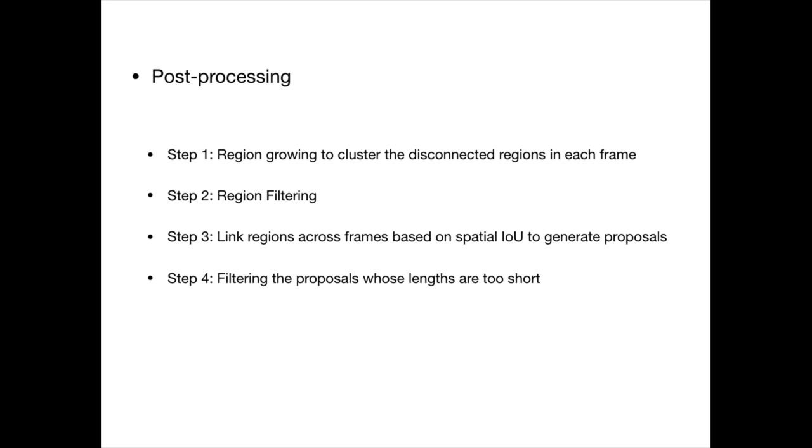After generating the binary mask, we are able to know if and where an activity happens in a frame. However, we need to make classification for a proposal, which is consecutive bounding boxes of foreground activities. Thus, we perform linkage and other filtering operations to generate fairly good proposals to enable the subsequent classification. It consists of 4 steps.